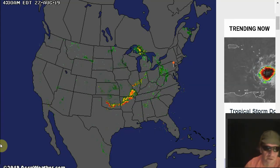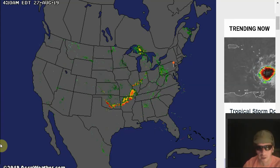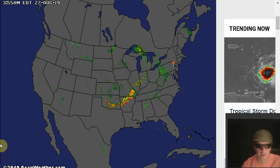Here's the U.S. Doppler radar, courtesy of AccuWeather.com, and we see extreme storms over southern Oklahoma, Arkansas, Missouri, and some weaker but still heavy storms over central Illinois and Indiana, as well as over Lake Superior.